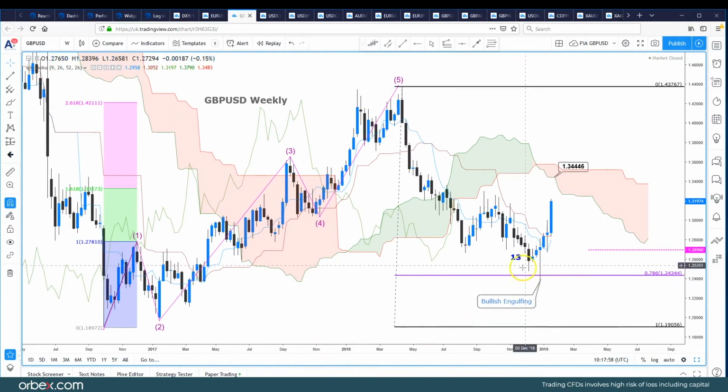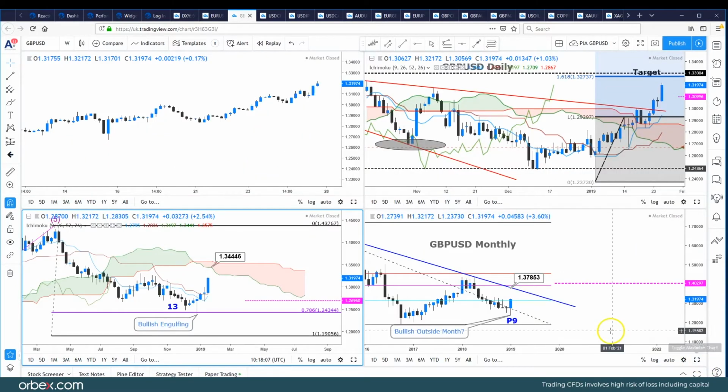The weekly chart posted a 13 count and a bullish engulfing candle. We're moving up towards previous swing high. There's no clear indication really at the moment that this rally is coming to an end.